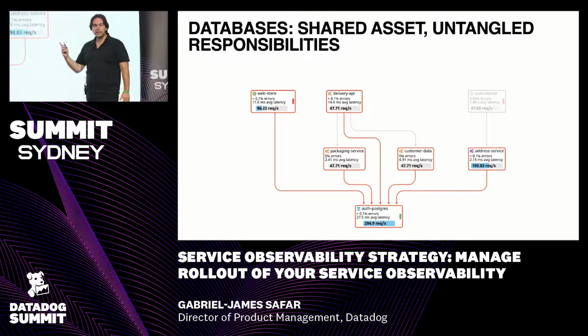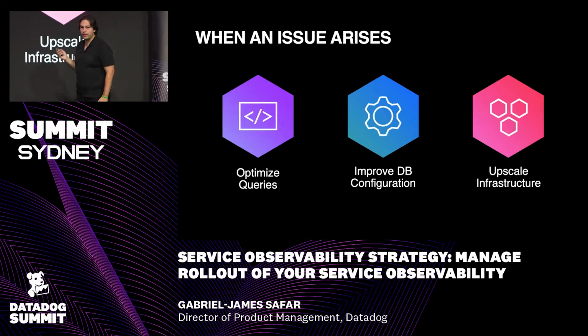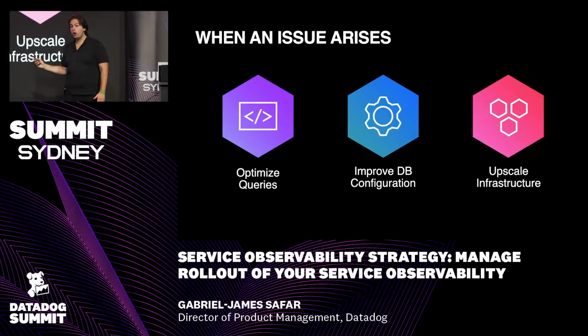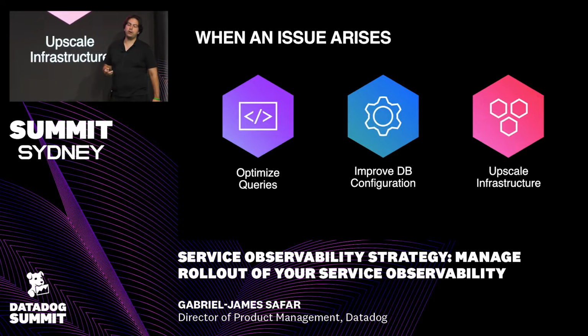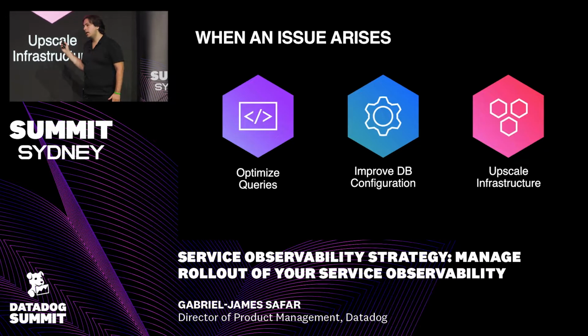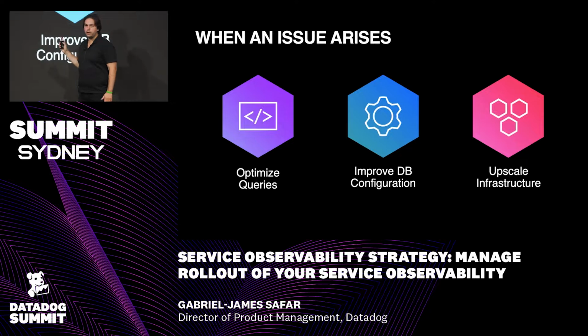And so all these teams might have issues collaborating together to fix these issues, because when an issue arises, you actually have three ways of fixing it when it comes to databases. Either you optimize the queries, that can be done by developers, or you improve the database configuration, which is within the realm of the DBA, or you can upscale the infrastructure. And you know what? Very often, these two options are discarded.